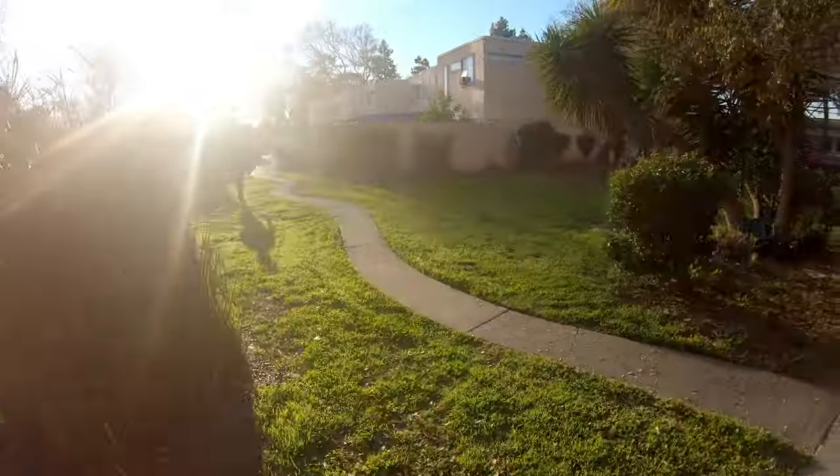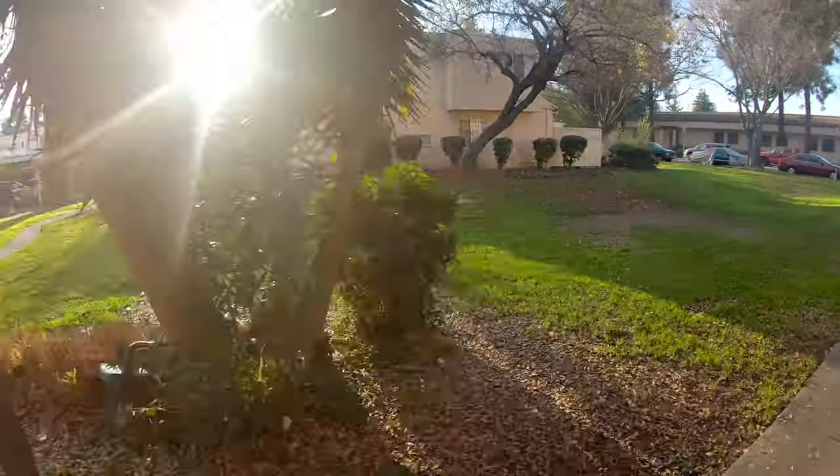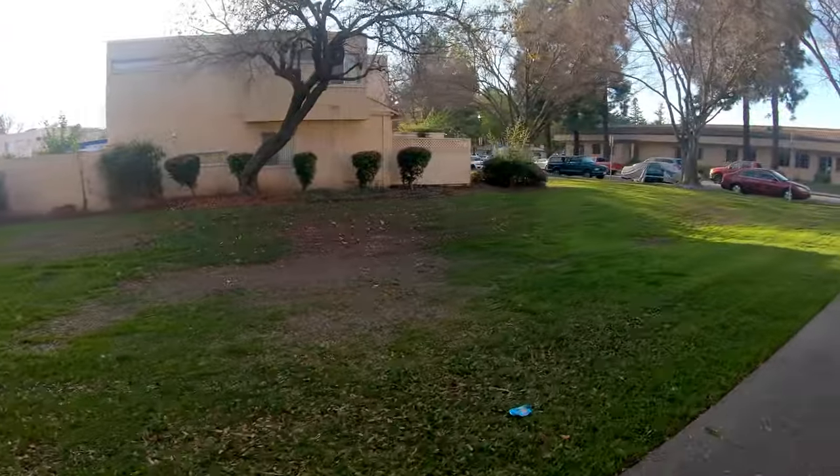Just kind of about as random as it gets. There's apartment buildings. There's the medical campus that you kind of see right there, where I work.